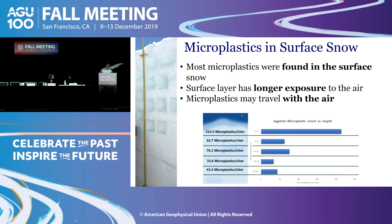As you can see in the graph, that top bar is the amount of plastics we found in the top layer, and then the layers below show the amounts we found in those ones respectively.